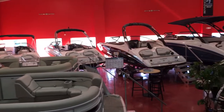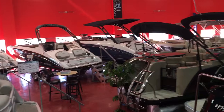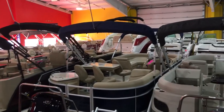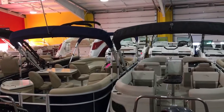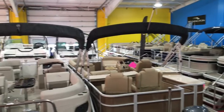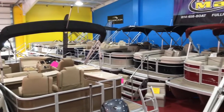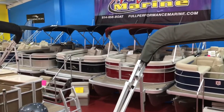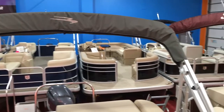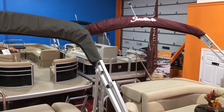We have Yamaha boats, Yamaha Wave Runners, Bennington pontoon boats, and Godfrey pontoon boats, as well as Stingray sport boats, Regal sport boats and cruisers, and Hurricane deck boats. We'll have over 150 new boats in stock, as well as a great selection of pre-owned.